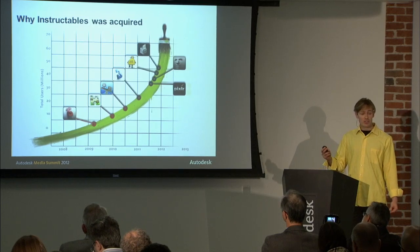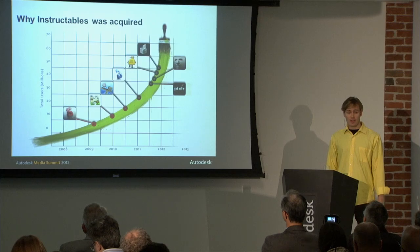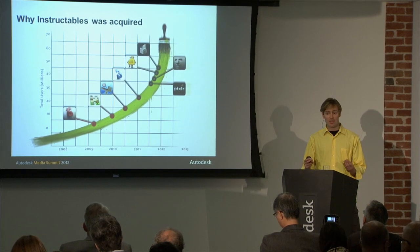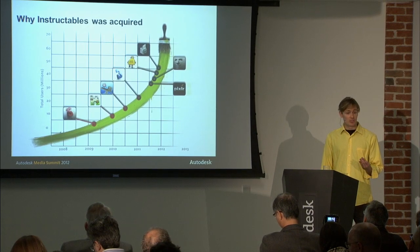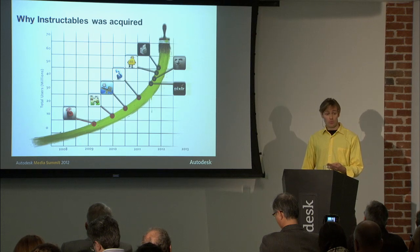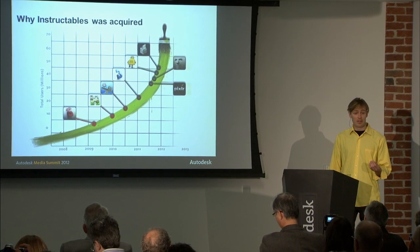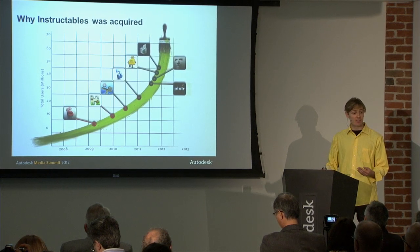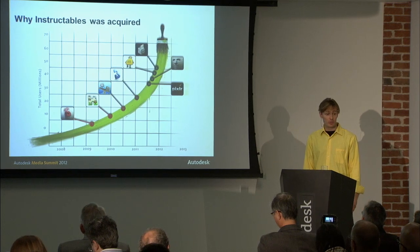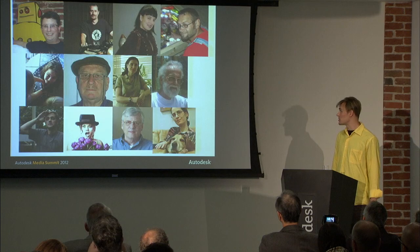So beyond being just the business and the numbers of Instructables, a big part of consumer products and tools is the community and the authenticity that one finds when they show up. So what we're doing within these consumer properties is we're using the knowledge we've learned at Instructables and some of the technology we've built to power community functions in all of these consumer tools. So that's the short version for why the acquisition went through.